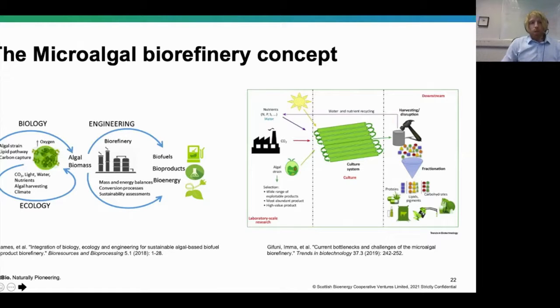So at ScotBio, we are pioneering new photobioreactor designs, harvesting techniques, and green processing methods as well, which allow us to overcome some of the barriers which so far proved quite prohibitive to the utilization of this platform in the past.